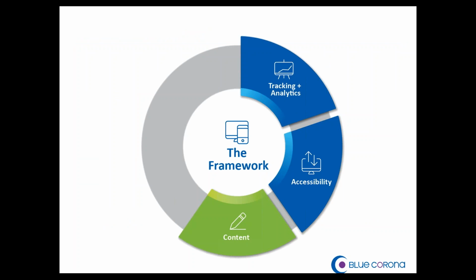So those are the first two parts, right? The tracking and analytics, the net that surrounds everything. Accessibility is looking at your website's speed, security, and mobile friendliness. And then we get to the third part, which is content. And really what's made our clients unbelievably successful over the last 10 years has been a clear content approach in helping them win in their local markets.